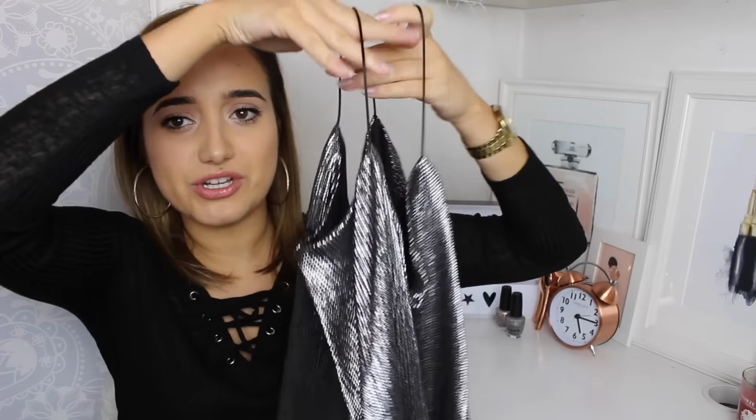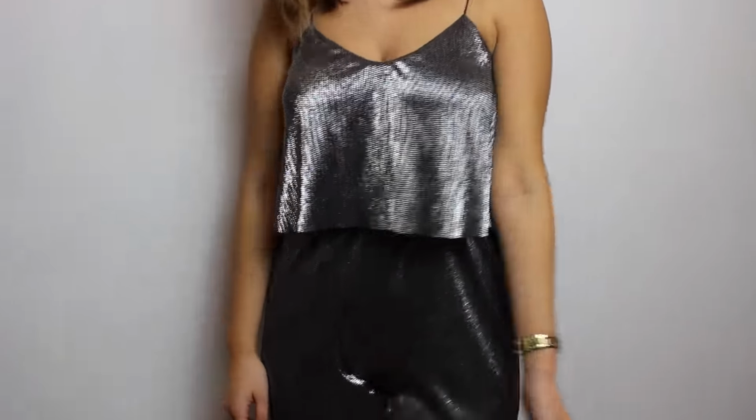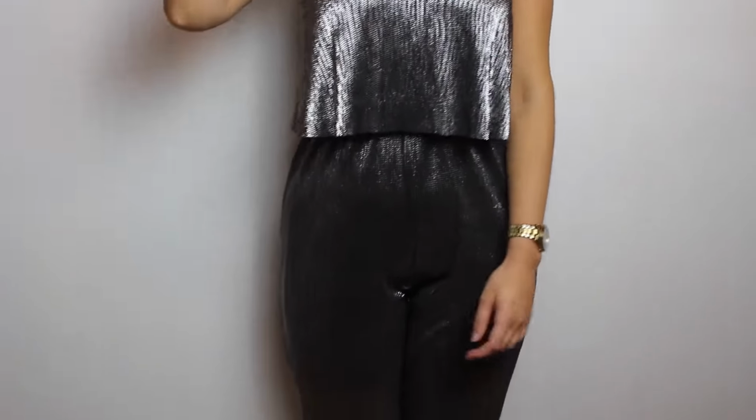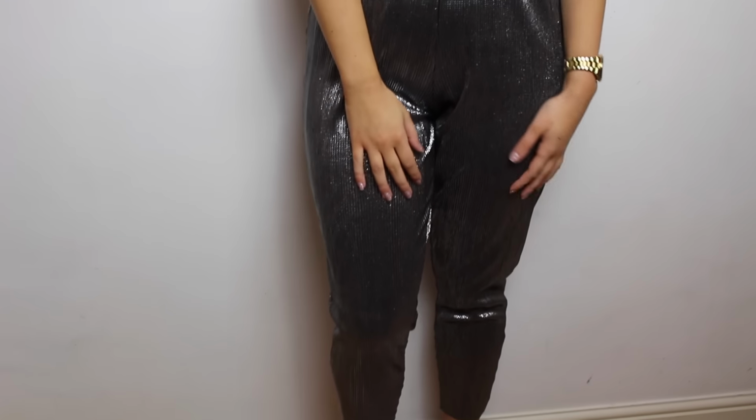Then the first jumpsuit, I'm going to start with the metallic one to kind of keep with the metallic theme for a little bit, and it's this one which is silver. I'm not a massive silver fan, which is why I wasn't sure if I should buy this because I like to wear gold jewellery, but I do think it's nice. I don't think it looks too cheap, but the bottom half doesn't really suit me. It gives you a bit of camel toe, and there's a bit of like extra fabric around my kind of like hip area, I guess.